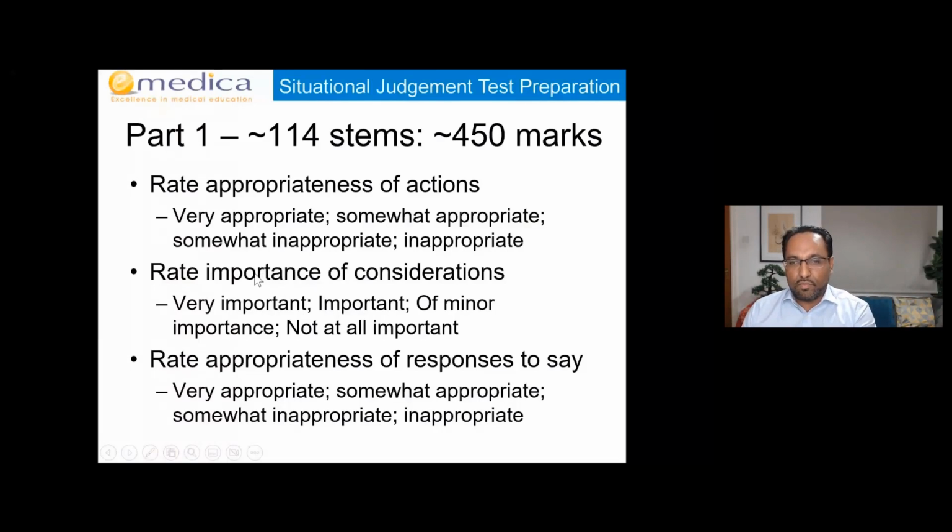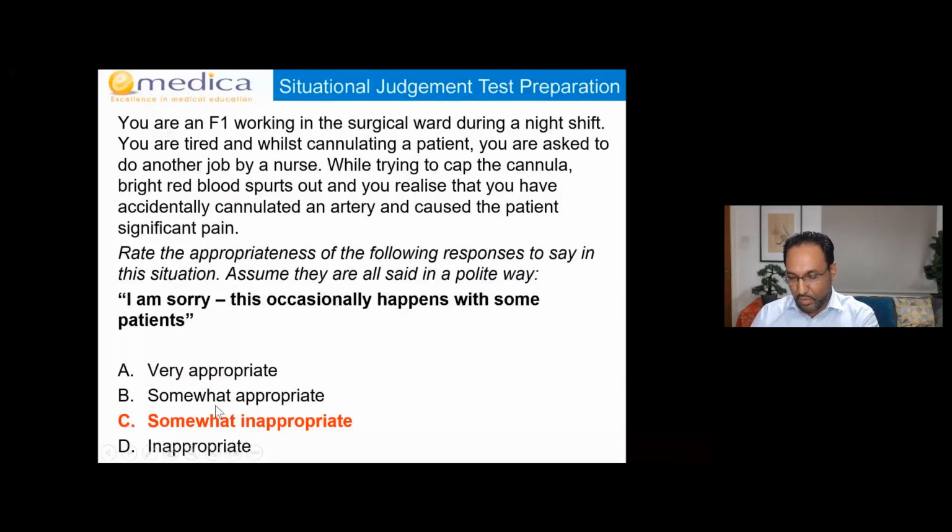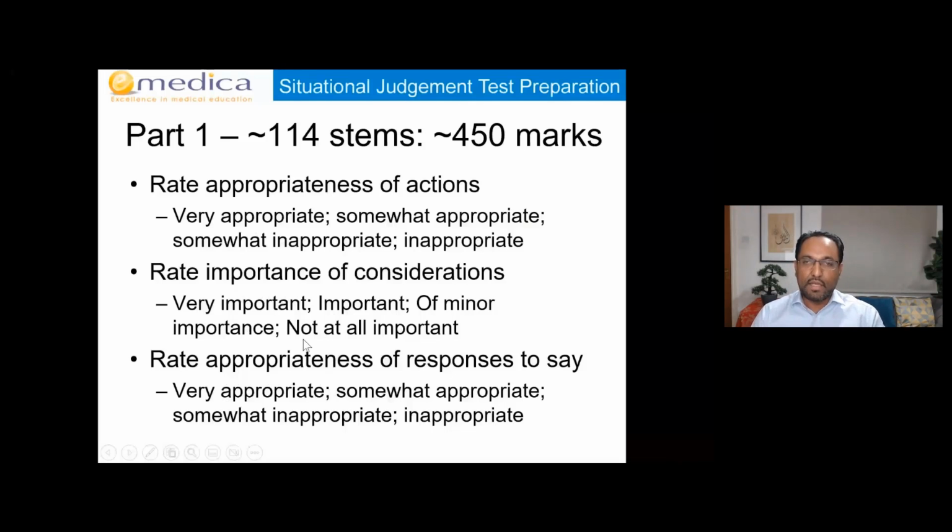So just to recap, part one, there's going to be about 114 stems, i.e. each bit of this is one stem, okay? In total, there'll be about 114 stems. The most common type of question will actually ask you to rate the appropriateness of different actions. And the 4 ratings are very appropriate, somewhat appropriate, somewhat inappropriate, inappropriate. Read inappropriate as very inappropriate.